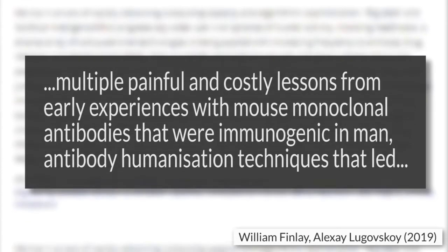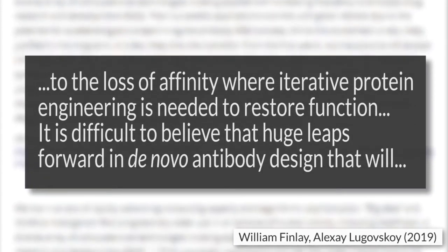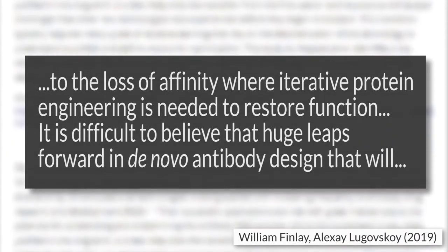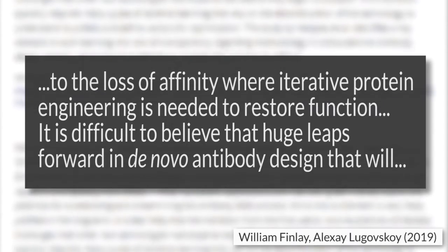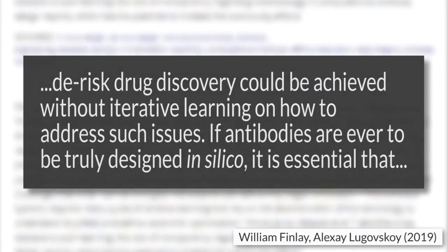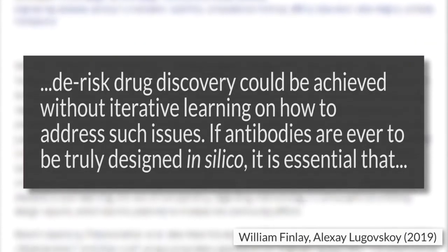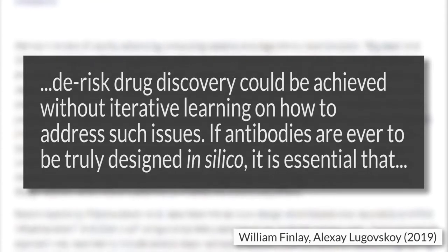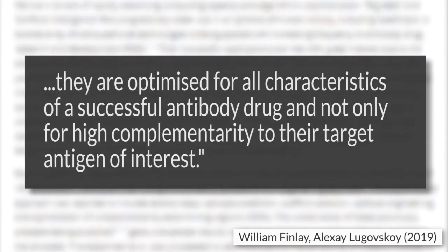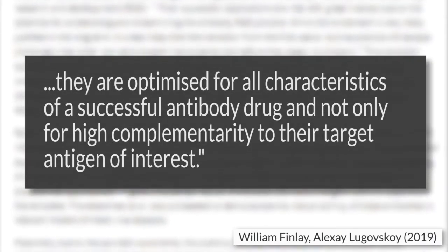were immunogenic in man, antibody humanization techniques that led to the loss of affinity where iterative protein engineering is needed to restore function. It is difficult to believe that the huge leaps forward in de novo antibody design that will de-risk drug discovery could be achieved without iterative learning on how to address such issues. If antibodies are ever to be truly designed fully in silico, it is essential that they are optimized for all characteristics of a successful antibody drug, and not only for high complementarity to their target antigen of interest."